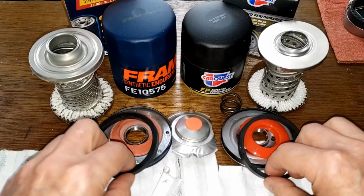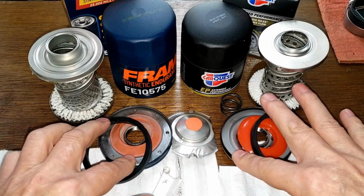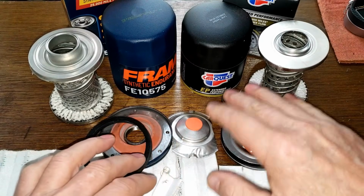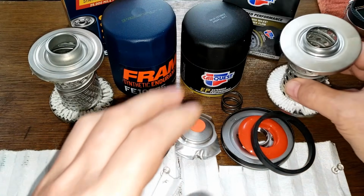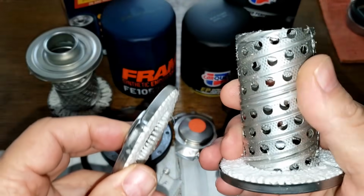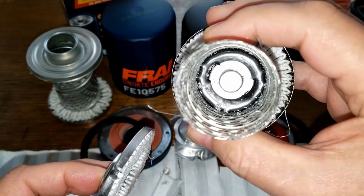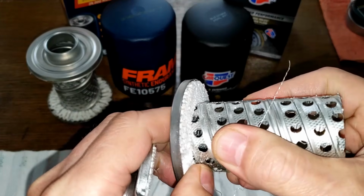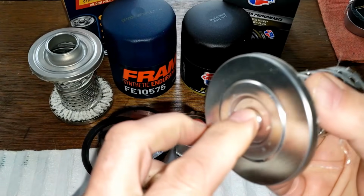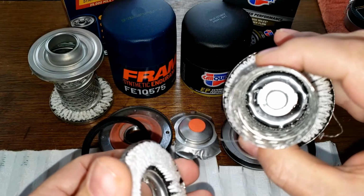Okay, so we already went over these components, the gaskets, and drain back valves, base plates, coil spring, stamped leaf spring with a bypass valve. Okay, the Carquest has holes for the inner core. You can see the bypass valve down there below. I don't know if this will come off. Nah, that's on there pretty good. I don't want to force that off, but you know, they'll work fine. It's all just glue down there.